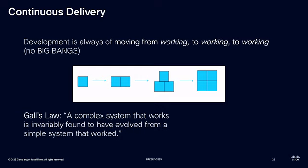I love this quote from John Gall, who says, "A complex system that works is invariably found to have evolved from a simple system that works." Makes sense, right? That's how nature works, and that's how we think about building our software systems as well. I saw some nods from the audience there with that one. It's good stuff.